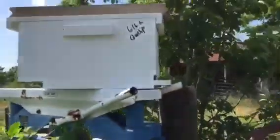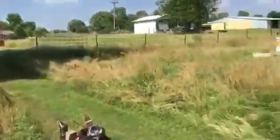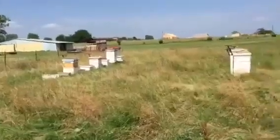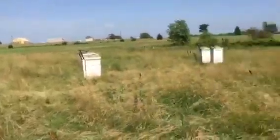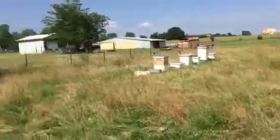This has got to be the oddest setup. I was just doing bee ride-arounds. You know, I just ride around a couple of times a day. And I found this little group on this post. And I suspect they came from over there. Anywhere. Probably the small ones.